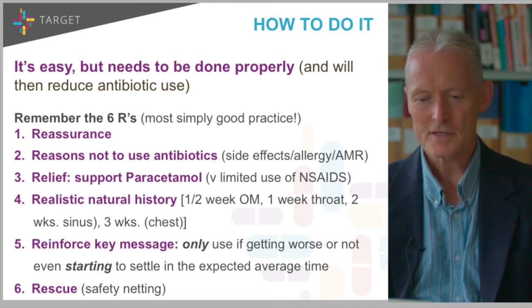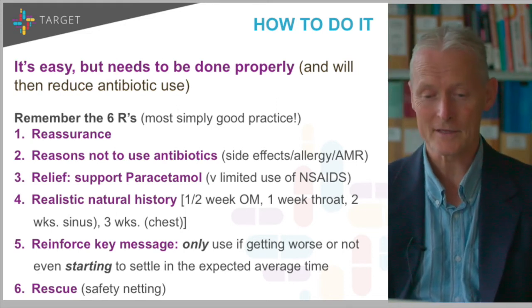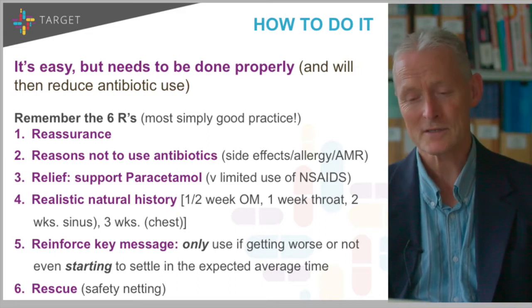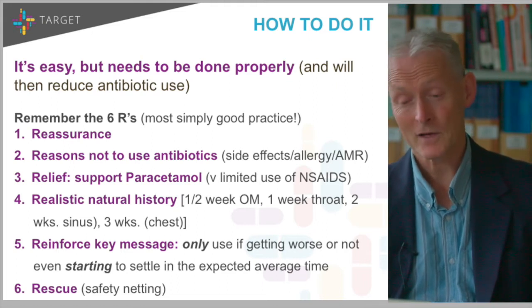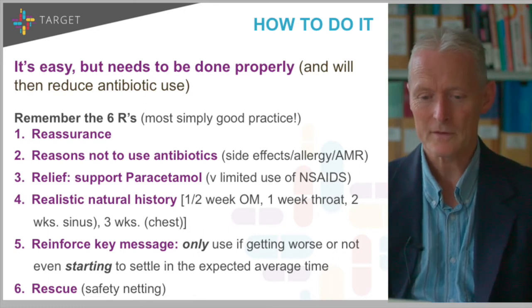So the first thing is reassurance that they don't need antibiotics immediately because they're not likely to get anything horrible happening to them. The second thing is reasons not to use antibiotics. Antibiotics have side effects, allergy, and the side effect, if you like, of antimicrobial resistance. The third thing is providing good advice about symptom relief, the third R.